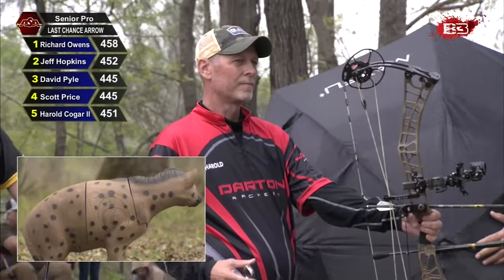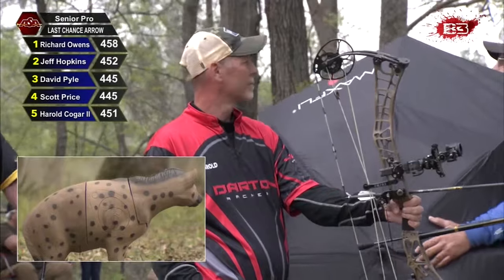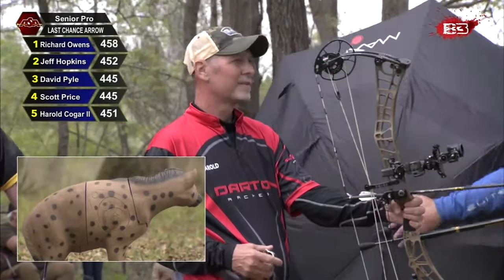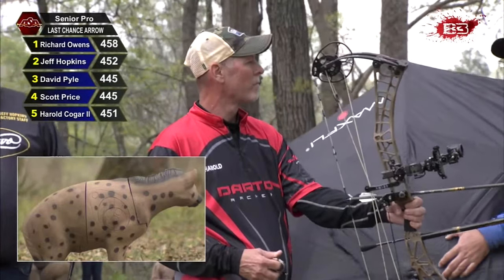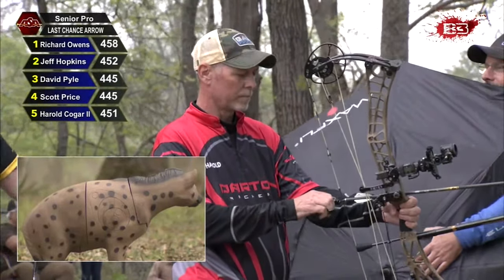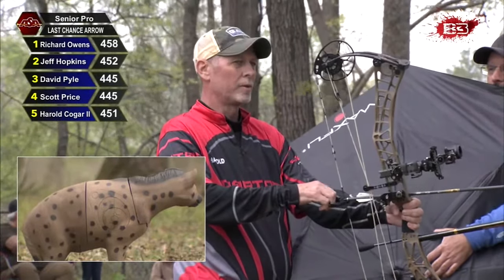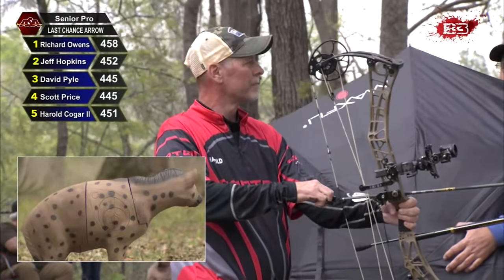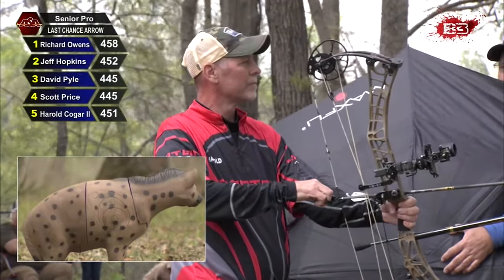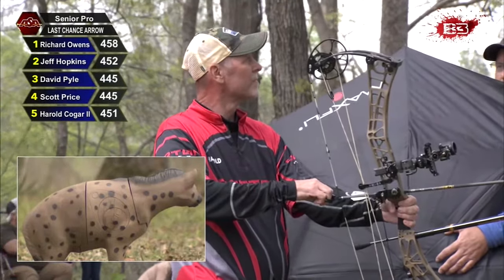He can probably see, I don't know what the distance is because I can't see the target, but he can probably see that 14 ring through his scope when he gets to full draw, if I had to guess. He's waiting on that breeze to settle down. So much so, unfortunately, our signage for the last chance archery, last chance arrow had to be moved because they don't want it to start blowing around. All right, so he's got 1 minute here. If I'm Colgar, I'm just chilling. I'm going to see if this wind calms down for a moment.